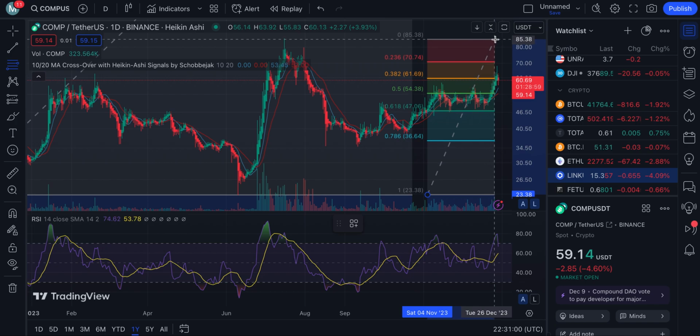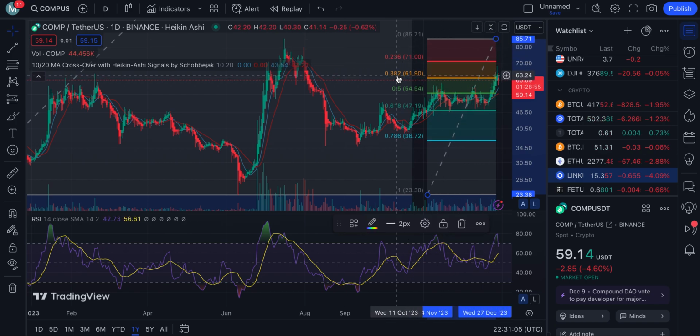From that high, if you can see the dotted line where it goes way on the left, you can see we're getting stuck at the 382 here. Did wick up a little bit and spent a lot of time between the 618 and the 0.5. So blasted through. What's it going to do at the 382 here? Is it going to bounce between there and the 0.5? Looks like it does want to go up higher, maybe that 71 mark. But again, if we break through 85, then maybe you'd see a 3x.